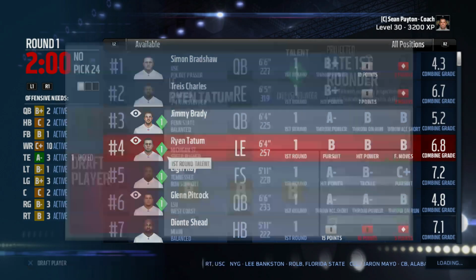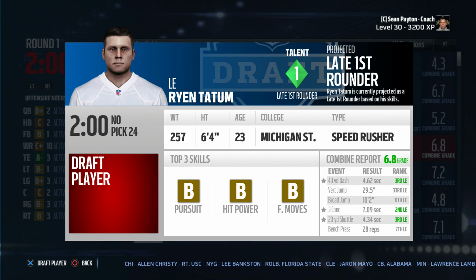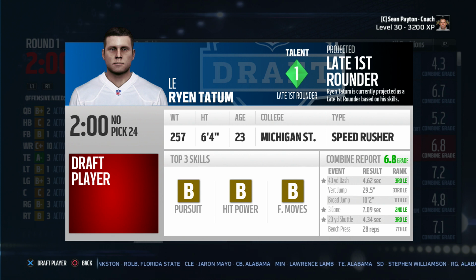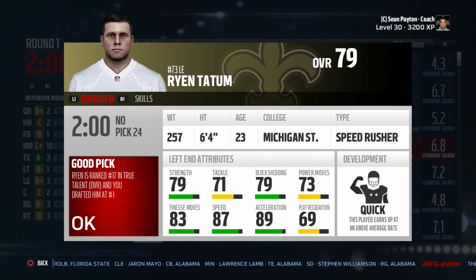Here he is, Ryan Tatum. We've taken 2 starters now. Well, we haven't taken 2 starters out of Michigan State, but we've got 2 starters out of Michigan State on our team already. We're looking to add a 3rd here. We're in the late first round, he's a late first round talent. He's a speed rusher, what we want on the left side as well. And we get a good pick there.